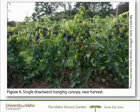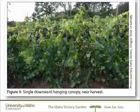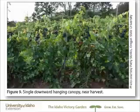And this is what it looks like in real life, and it can be a little bit overwhelming just how much grape growth can be put on in one season. And if you maybe have moved into a house and you have existing grapes that haven't been cared for a while, you can understand how looking at this can be sort of intimidating. Where do you even begin to prune it? Well, we'll talk about that in just a minute.